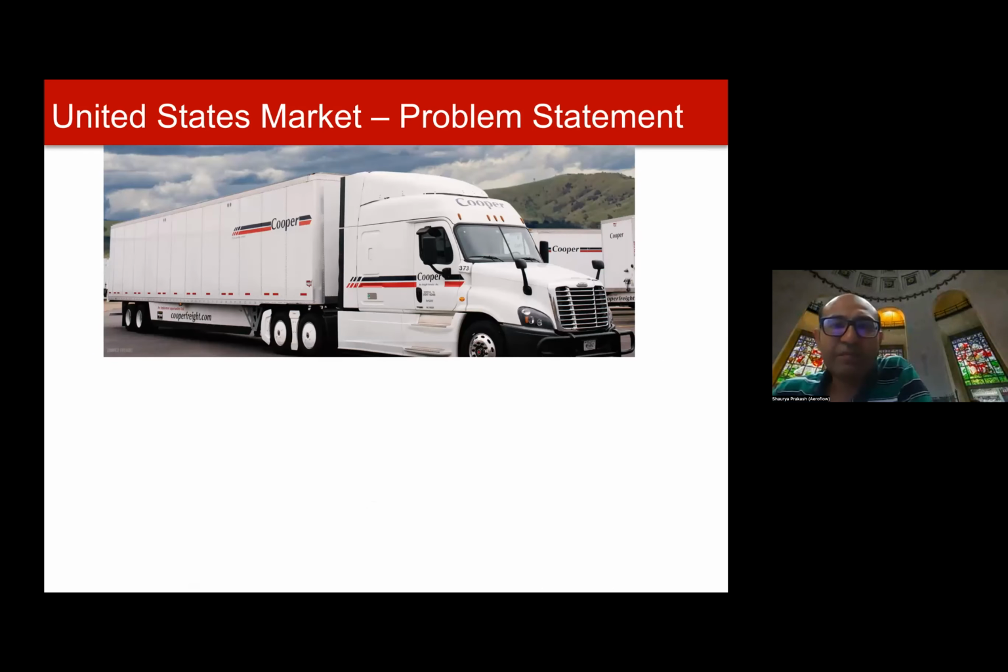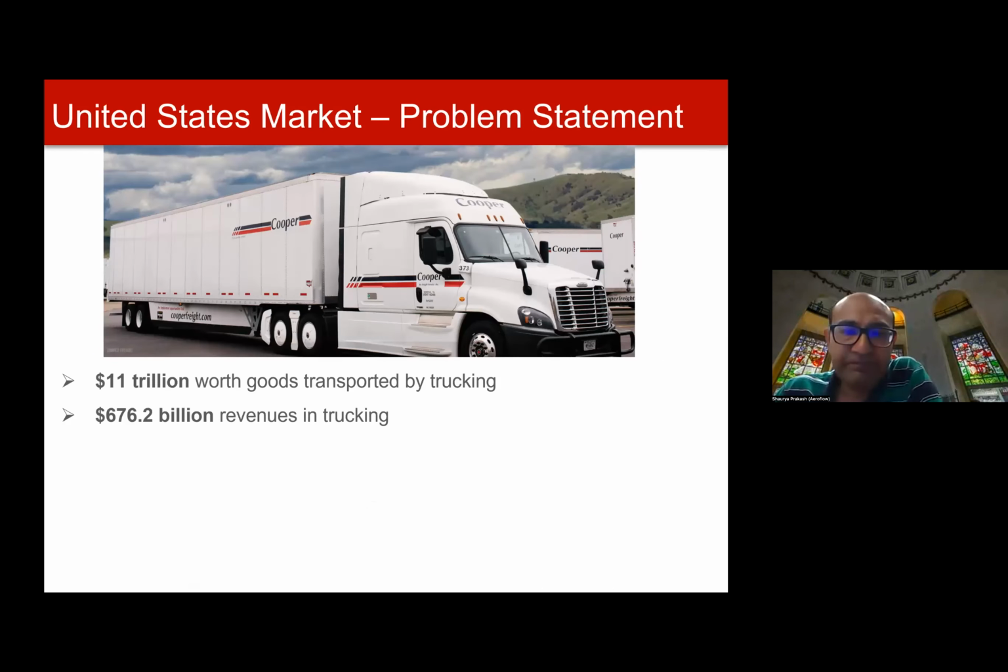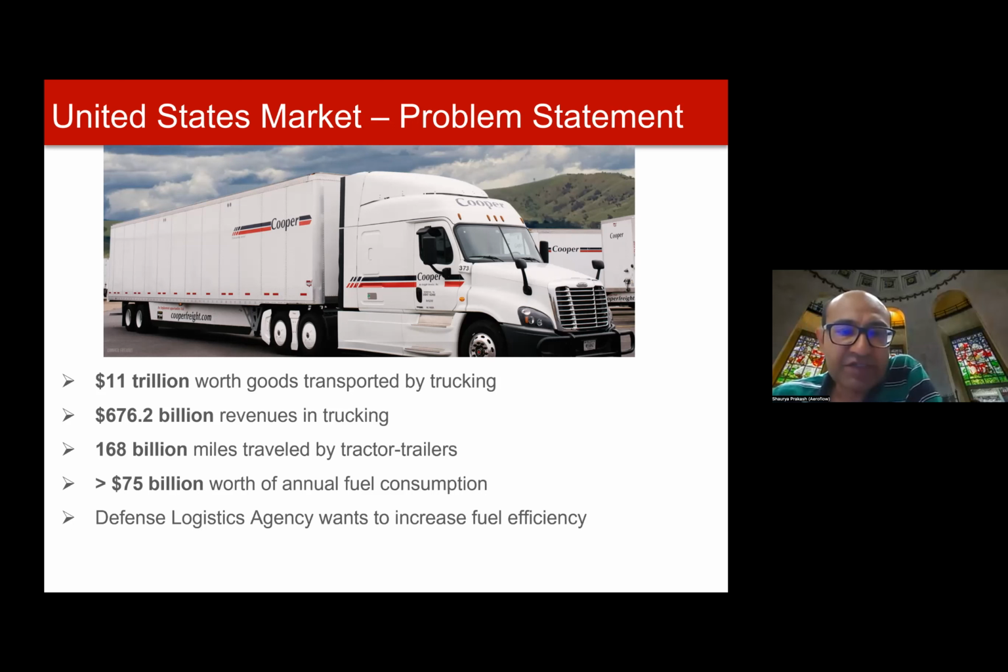So what's really the problem with these systems? Well, first, let's see what they do in terms of the economy. There is a very large amount of revenues associated with trucking, including the transportation of goods. And there's lots of miles traveled.